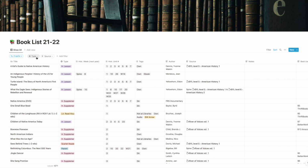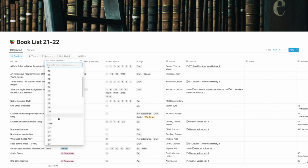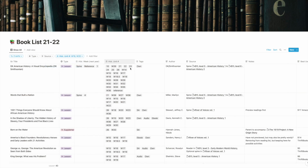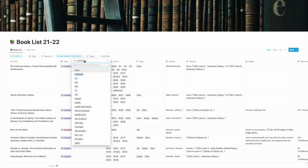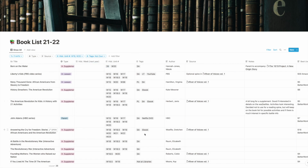So for example, if next week we're doing week number 19, I might go to history unit number, and I want it to contain week 19, and let's say I want to request the following week's books as well, just so I have them ready at the library. So these are all the books that contain those tags for those weeks. I also want to make sure that I don't already own them. So I'm going to say does not contain own. And now those are all gone from this list.